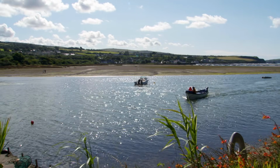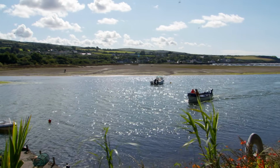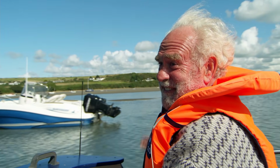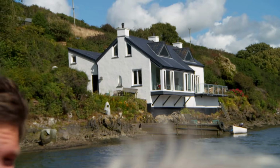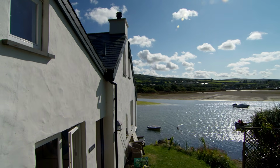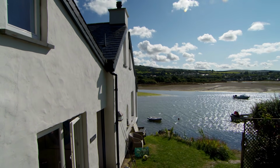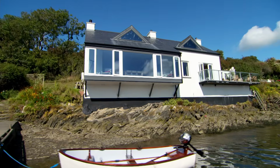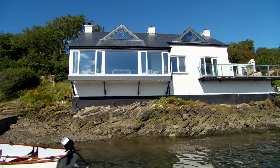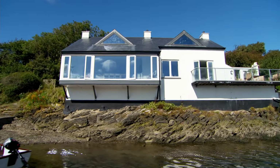Why retire here? I think it's the most beautiful part of the world. And I adore being on water. So is the sea a big draw? I adore being on the water. And you can't get much more on the water than Duncan's home. It sits so close to the estuary's edge that it feels more houseboat than riverside home.